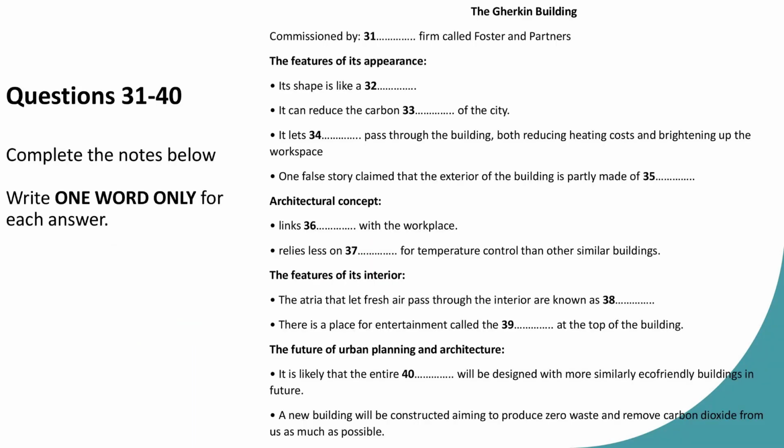Section 4. You will hear an introduction about an eco-friendly building called the Gherkin. First, you have some time to look at questions 31 to 40. Now, listen carefully and answer questions 31 to 40.